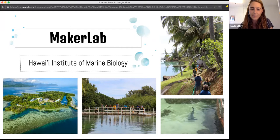And you can see from these pictures, the physical space of Maker Lab is pretty spectacular and beautiful. It is on Coconut Island, also known as Moku'olo'e, which is on the east side of Oahu. And the commute is just a short boat ride. And in addition to the research labs and facilities, there's some sharky permanent residents. You can see a hammerhead in one of the lagoons. Next slide.